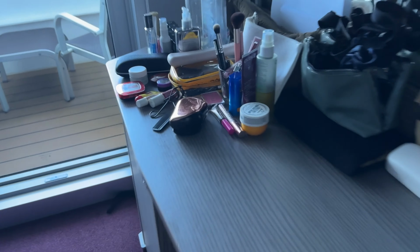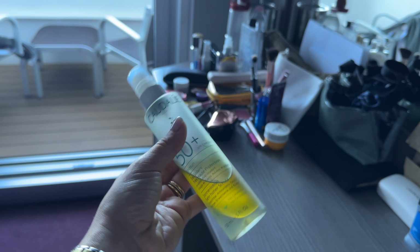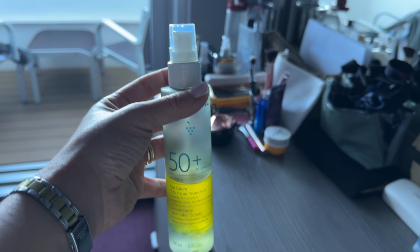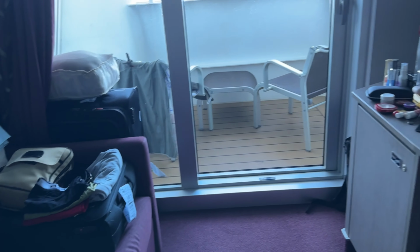Sunscreen, we both also use the same one. This is the one that I love using because it's in the form of an oil and it sprays. It's all natural. As you can see, we've been using it so much. We are on the Caribbean islands, so it makes sense. But yeah, this is also one of my tips.